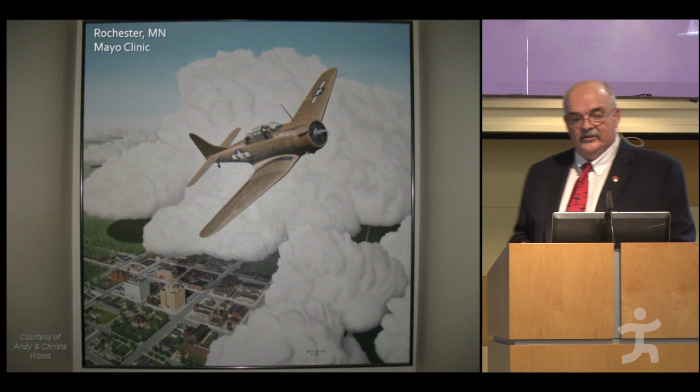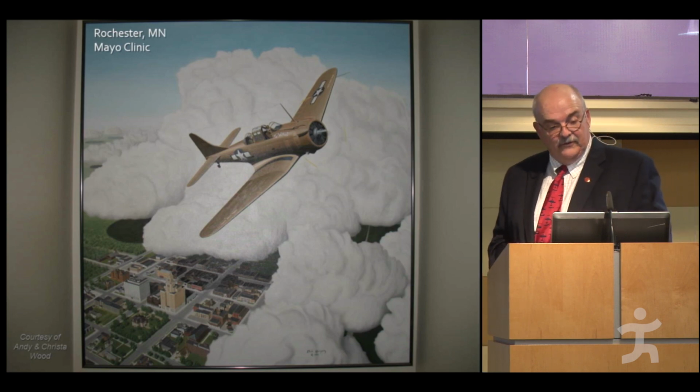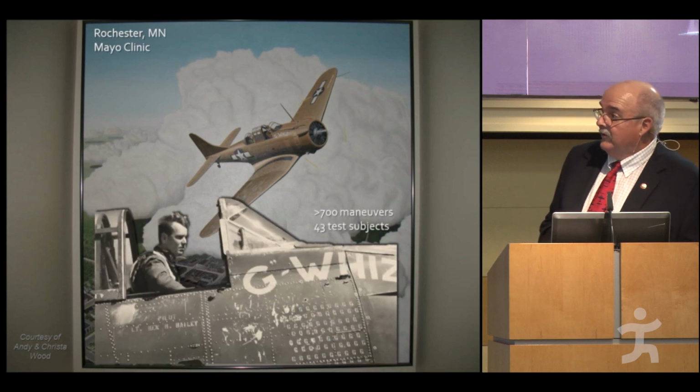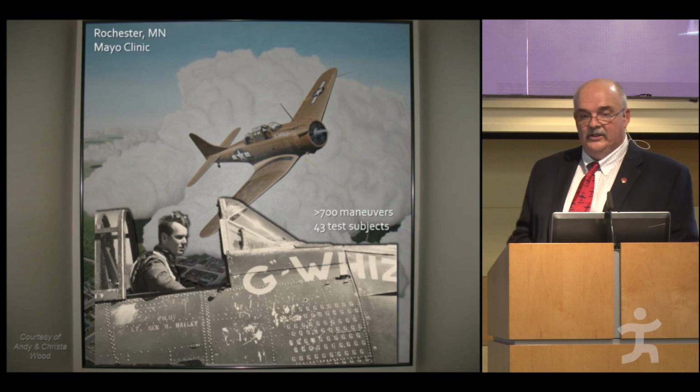If you were in Rochester, Minnesota, at the Mayo Clinic, and you would look up in the sky during 1944, you would see a Dauntless dive bomber called the Gee Whiz flying around. Right down here is the Mayo Clinic. And they made over 700 dives testing the G-suits and the lack of the G-suits.